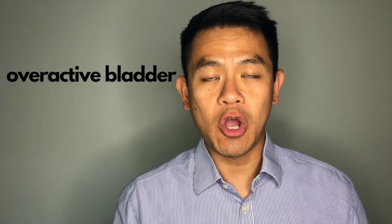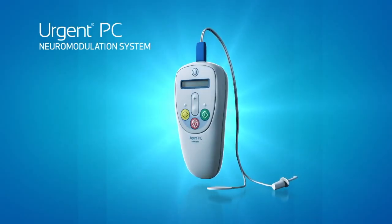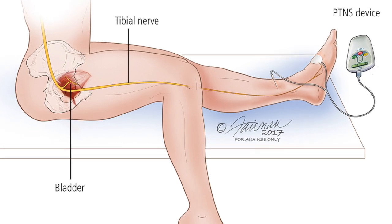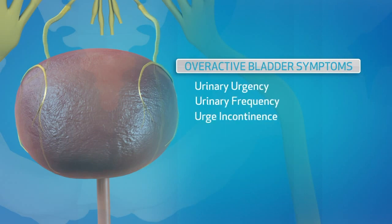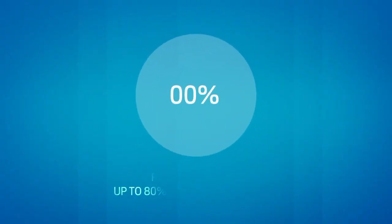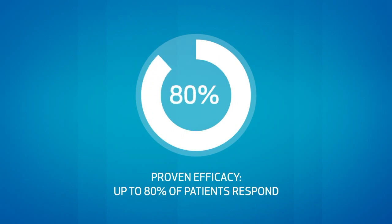Hi, I'm Dr. Chan. I'm going to show you a non-drug, non-surgical option for treating overactive bladder. It's known as percutaneous tibial nerve stimulation, or PTNS for short. So if you've got urinary urgency, urinary frequency, or urge incontinence, this may be a great and effective option for you. Studies show 80% of patients respond, even those who have failed overactive bladder medications and conservative treatment options.